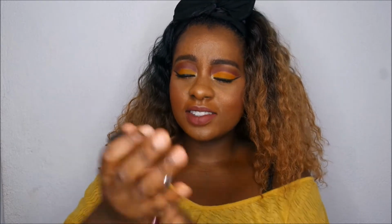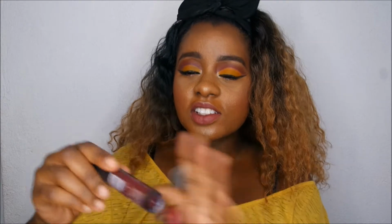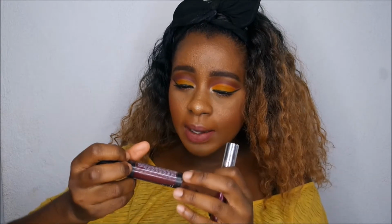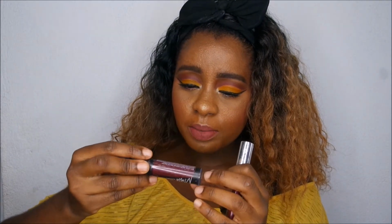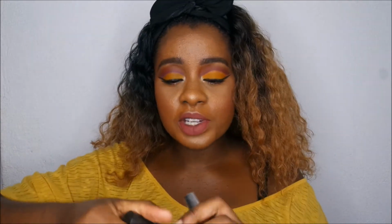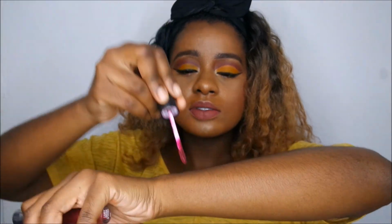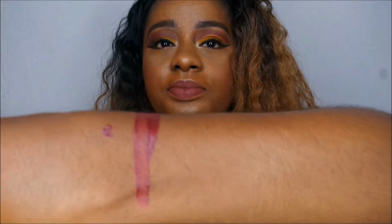And then next up, I have this, to show you how long it's been in here collecting dust. This LA Girl Matte Flat Finish Pigment Gloss, in the shade Backstage. The color is really pretty. It's like a cranberry shade, and this is what it looked like. Yeah, it's not a perfect swatch. However, when you apply it, it flakes. It flakes. So yeah, you get what you pay for. So I don't like that one. I won't be buying it anymore. No more lip products from LA Girl, no.